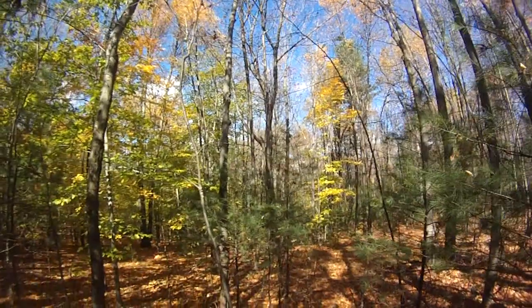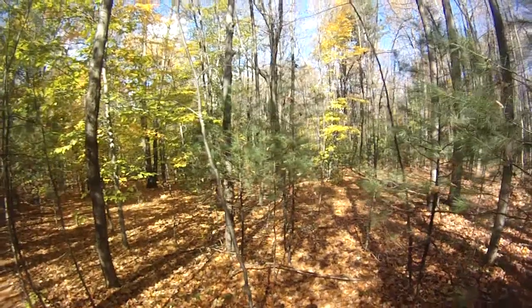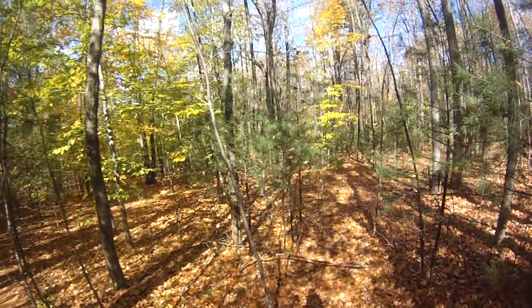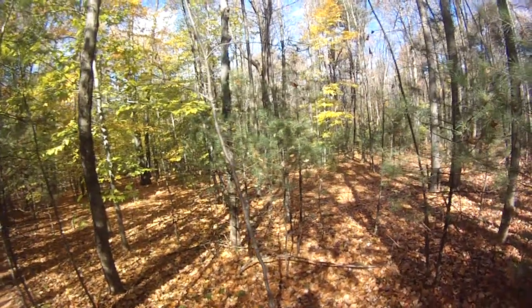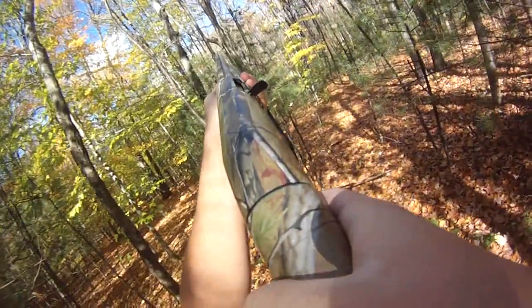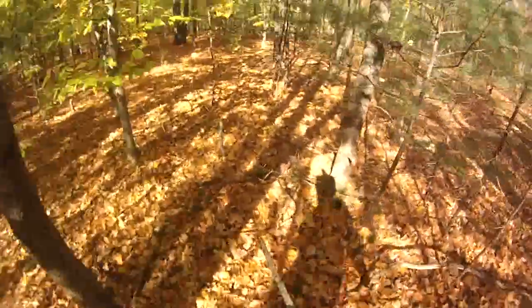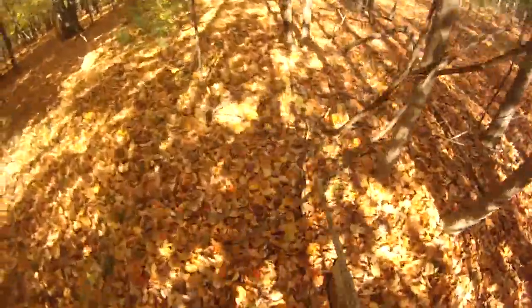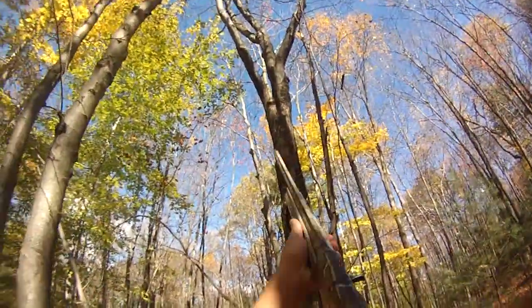To find him in the tree. That's him right there. Yeah. Thought that was him for a while, but he wasn't moving. He was just barely moving his mouth, trying to stay real still. Awesome. I thought that one was way high in the tree too, and he was just right there on the close branch. That's a bigger one.